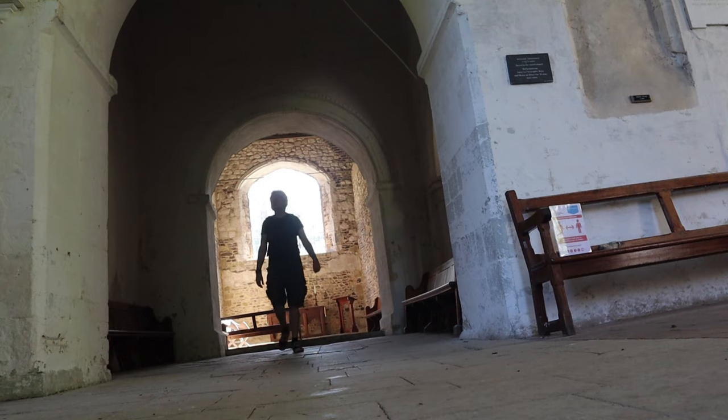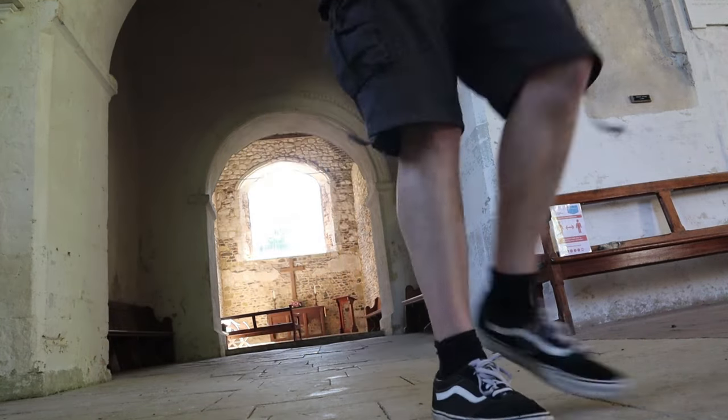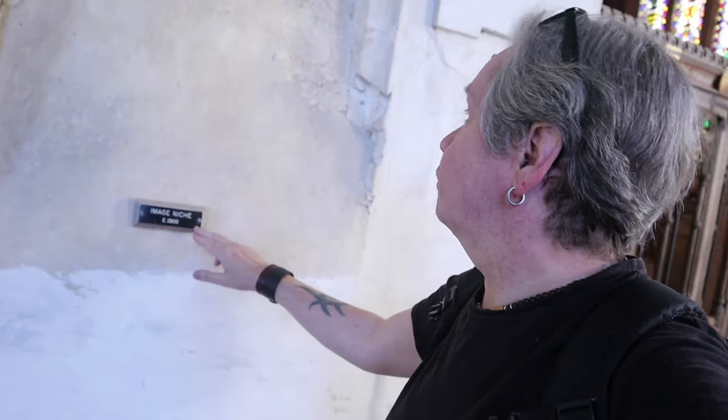Now, I've been in a lot of churches, a lot, but this is one of the most magnificent I've ever seen, in view of its age, in view that it's not in service anymore, and the different styles and architecture. Most of it is flint. So it's lovely, yeah. Image niche, circa 1300.